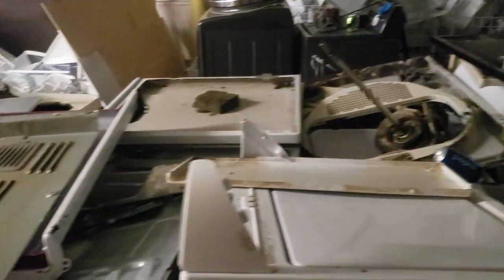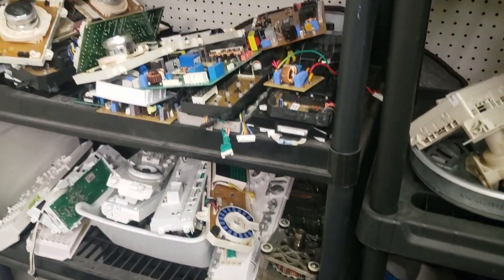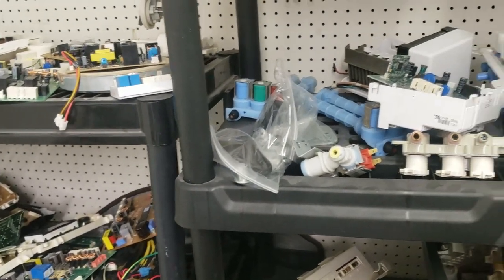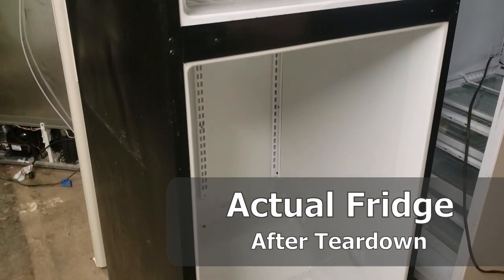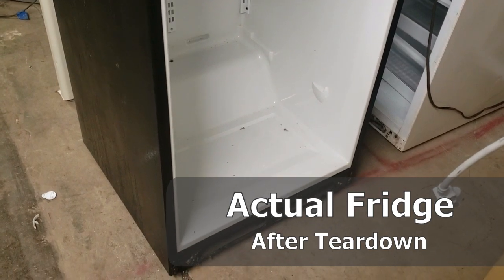If you've ever tried to buy a part to fix a stove or a fridge, washer, or dryer, you can end up spending an insane amount of money on a new part, which is where used parts in that market comes into play. So here it is, a full look at one fridge that I sold and what I actually made on it in 2 weeks on eBay sales, including all the gory cost details on my end.